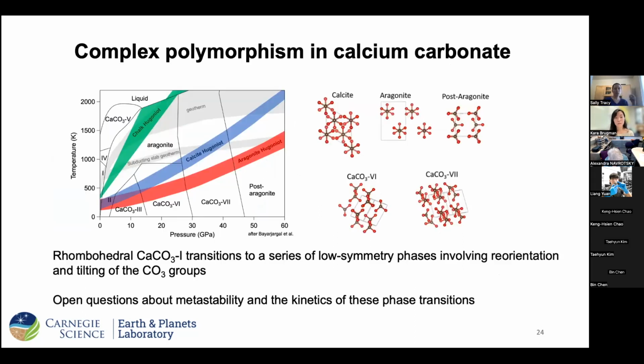And so in recent years, there's actually been a huge amount of work looking at what is a complex polymorphism in carbonate minerals at high pressure and temperature. There's been a huge number of laser heated single crystal experiments that have now identified a range of complex polymorphs. The ambient rhombohedral calcite structure undergoes a series of phase transformations below 50 GPa into different low symmetry phases. This includes things like calcite 2, 3, 6, and 7, and these effectively involve reorientation and tilting of carbonate groups. However, there's still a lot of questions about the metastability and kinetics of these various phase transformations.